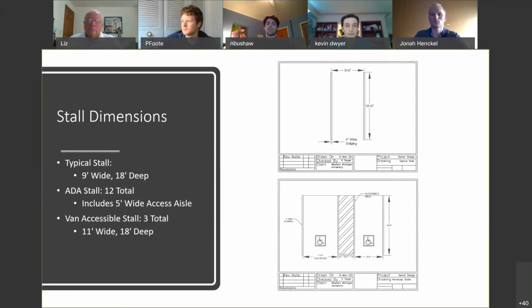Accessible parking requirements were also a focal point in our design when determining how to structure each level based on ADA accessible parking stalls. For structures that have more than 501 stalls, the total number of ADA stalls is 2% of that overall total. So for our structure, we require a total of 15 ADA stalls.